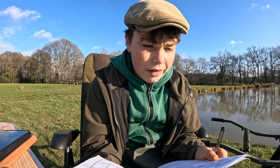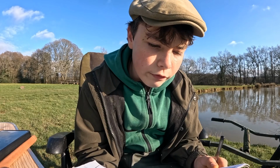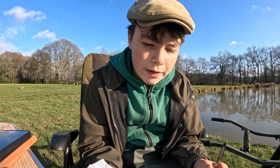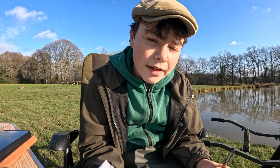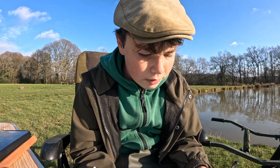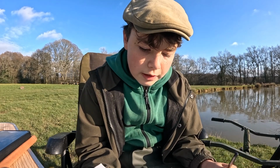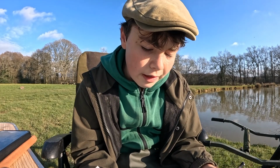So I'll pick a page. We went here on the 29th of July 2021. It was on a Thursday. The water was quite choppy. Fished with my mum and dad. It was sunny and windy, and in the afternoon it was cloudy. My swim was where I am now, off the shore. And the rigs I was using were a float setup and a hair rig.